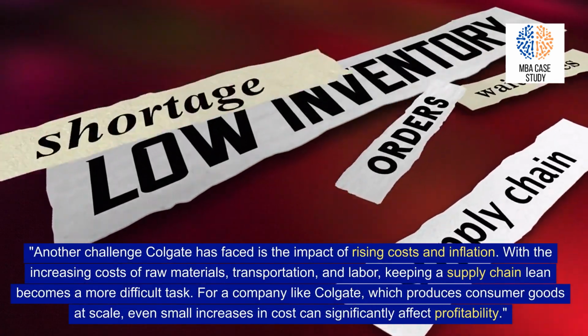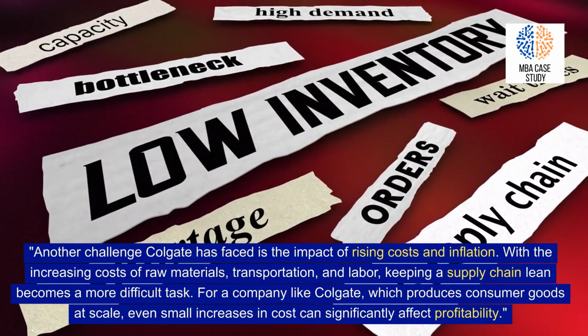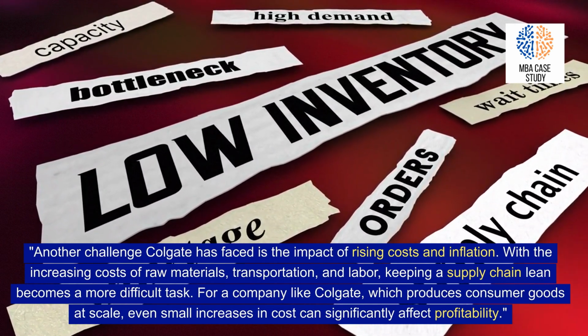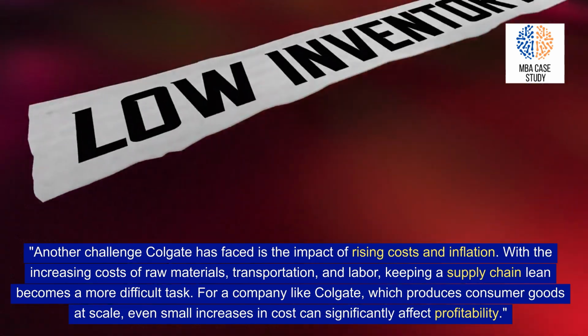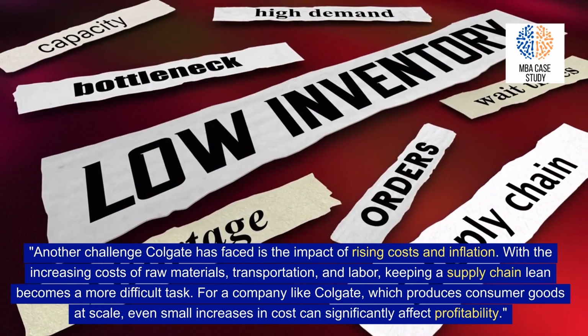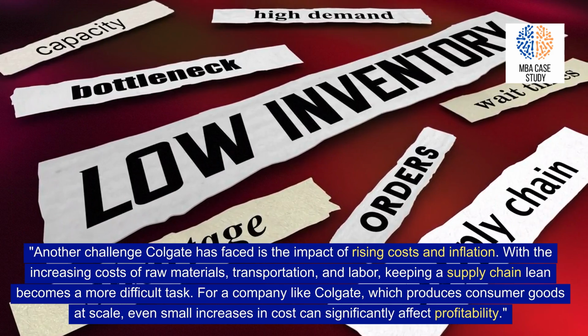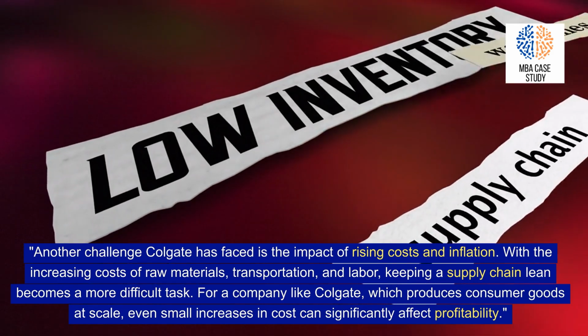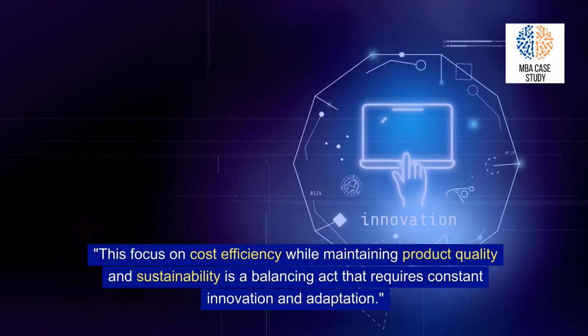Rising costs and inflation. Another challenge Colgate has faced is the impact of rising costs and inflation. With the increasing costs of raw materials, transportation, and labor, keeping a supply chain lean becomes a more difficult task. For a company like Colgate, which produces consumer goods at scale, even small increases in cost can significantly affect profitability.